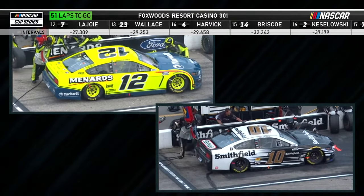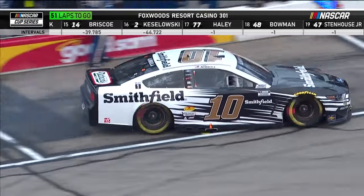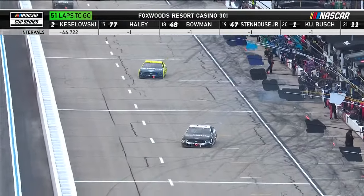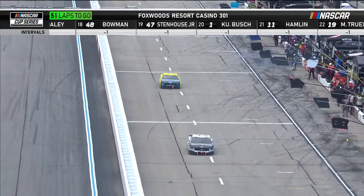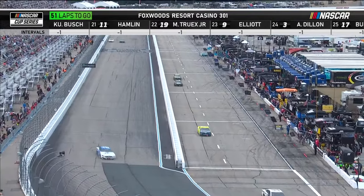The pressure on the pit crews, Dylan. Now Eric Almirola got to the lead. Let's see if the pit crew can keep him there. A terrific stop for the team. He wanted no changes to the chassis. The 10 with a nice stop. They deliver on pit road. Let's see where it all cycles out.